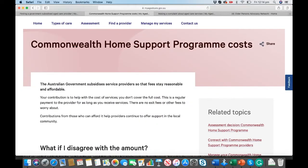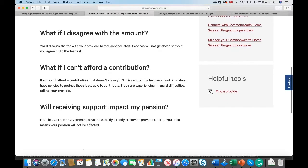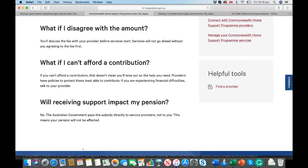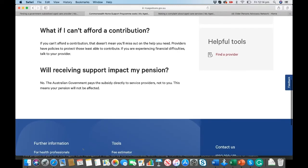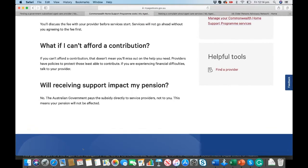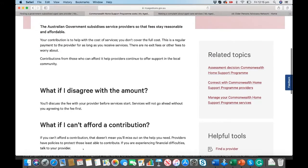So if we have a quick look at the website, it says Commonwealth Home Support Programme costs. You can scroll down there and you will see what to do if you disagree with the amount, if you can't afford the contribution, and whether it will also affect your pension. All that information is there, so it's quite comprehensive in answering those questions. That's right. Now again, this is quite different to home packages. Home packages are a different stream.